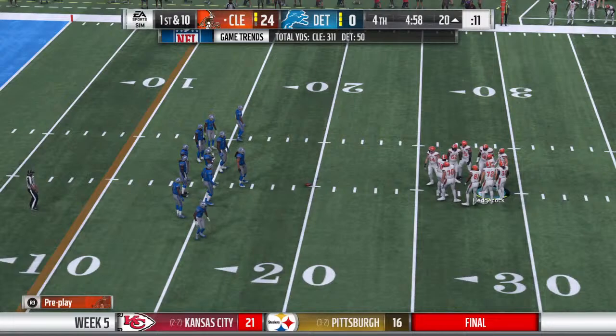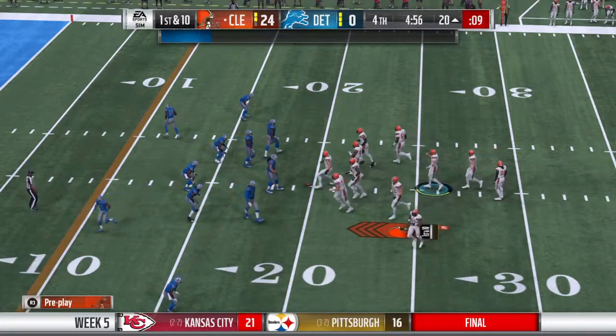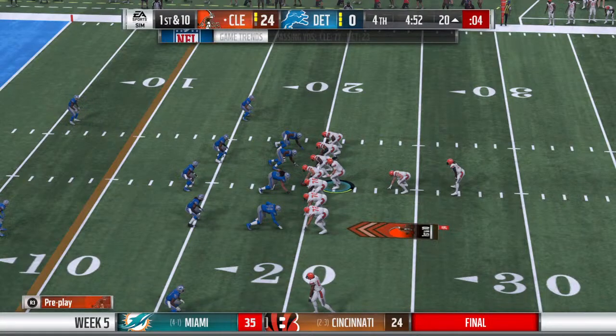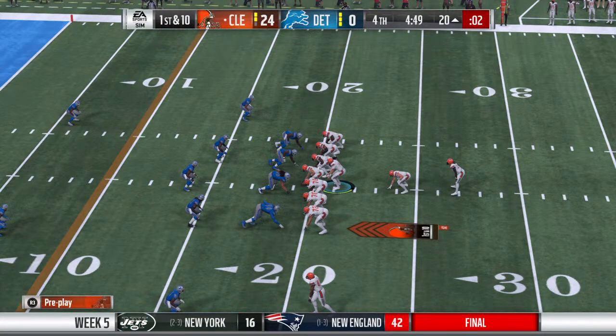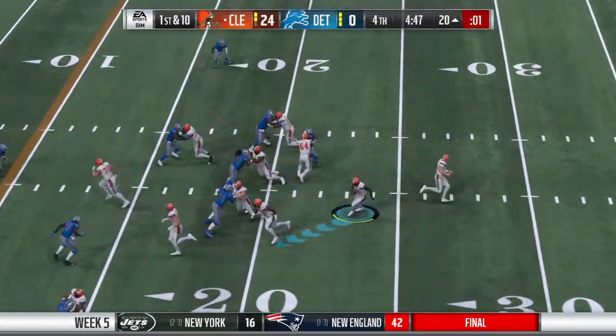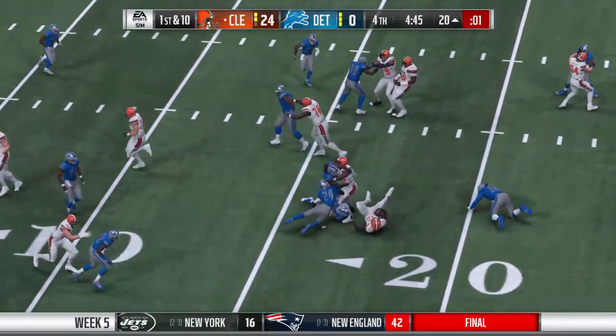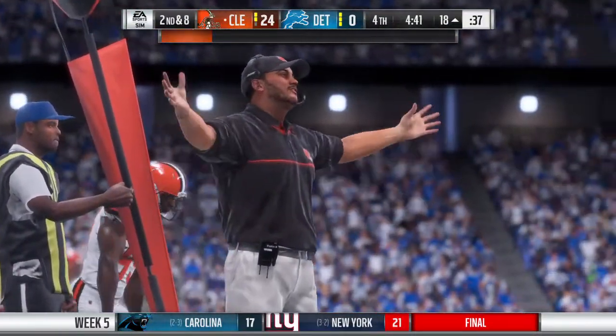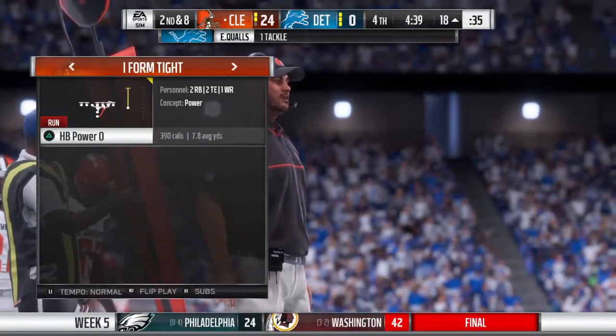In the red zone this time. And he'll give it here to his running back. He's dropped just inside the 20. A little second effort there, but couldn't find a whole lot of space. 2 yards on the carry there.